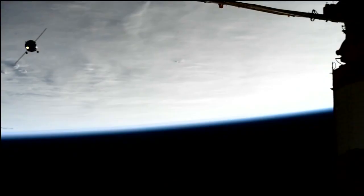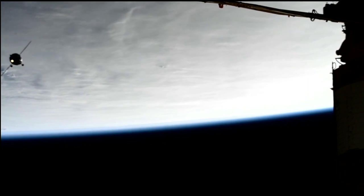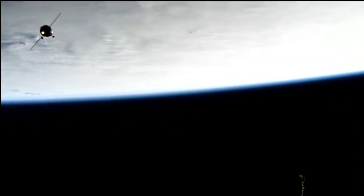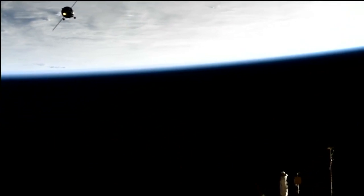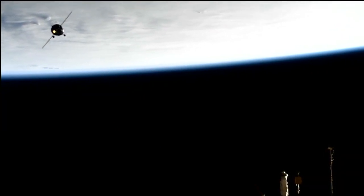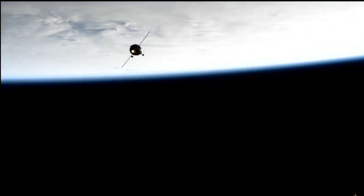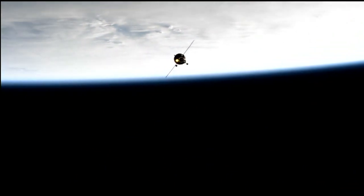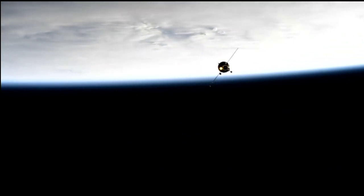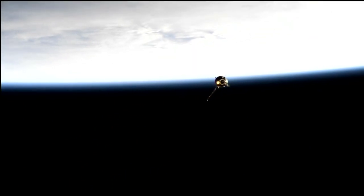And we're now seeing an up-close view from a camera on the truss of the International Space Station. Once we get, there we go, Progress back in view as it is approaching the International Space Station. Again, it's in a fly around pattern currently. That fly around of the station will last only a few minutes, resulting in station keeping for a brief period to enable the Russian flight control team time to assess the vehicle systems before they reinitiate the system's automated approach for contact and capture.